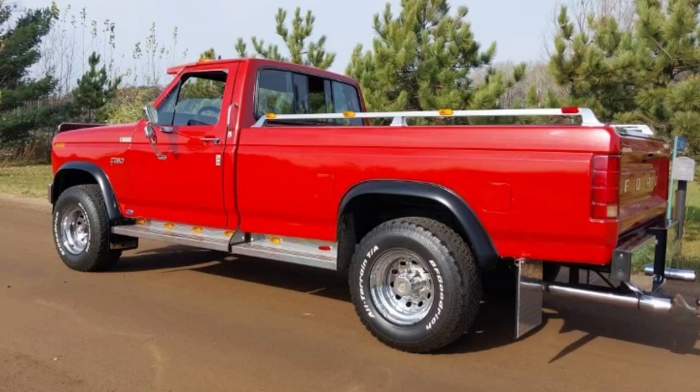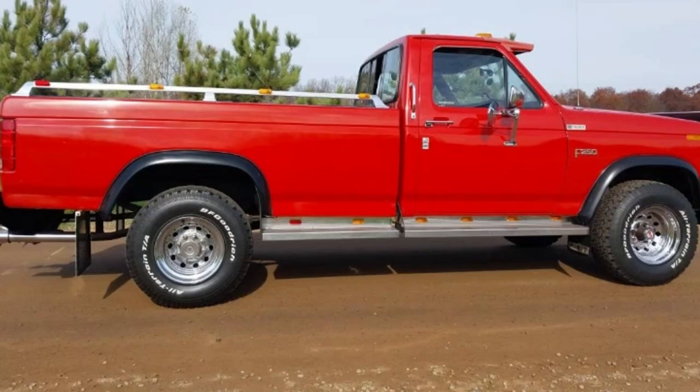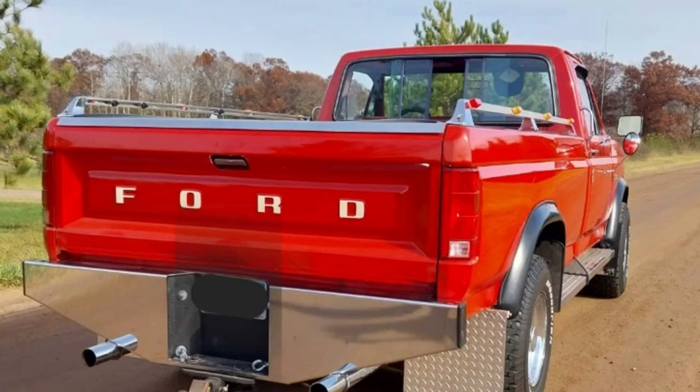Showing 127,500 miles on the odometer and equipped with manual transmission, this heavy-duty 3/4-ton pickup represents the best of Ford's durability, dependability, and craftsmanship. Under the hood lies a 351 Windsor V8 engine, a powerhouse known for its reliability and torque, perfectly suited for both work and recreation.